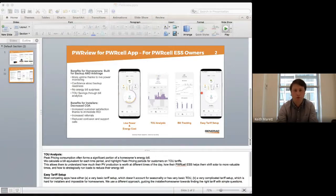In the middle here, we show the home and what the home is consuming in the big circle. What that's trying to show the homeowner is, at any given moment in time, where their energy flow is coming from, and then ultimately what they're consuming. They can quickly see whether they are consuming more than what their PV or storage array is doing, which then ultimately means they're pulling from the grid, or whether they're pushing PV back to the grid and making money through net metering programs.